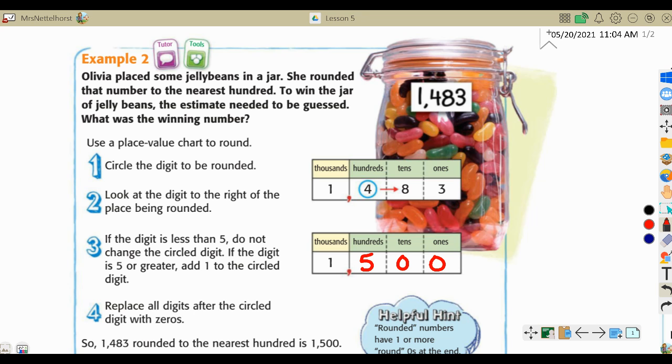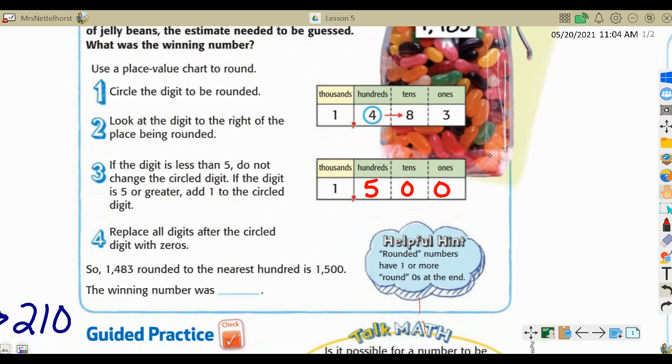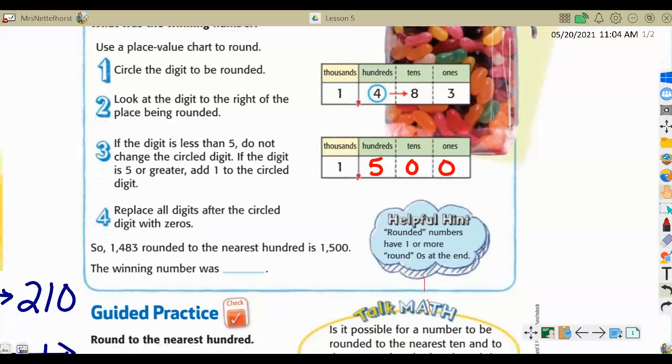The thing I don't like about this, that I prefer about the open number line, is that the number line lets you see that it's actually closer. It's not just a matter of changing digits, because that's what students begin thinking, that it's all about just changing digits. So they just start changing digits randomly. Anyway, that's my personal opinion.